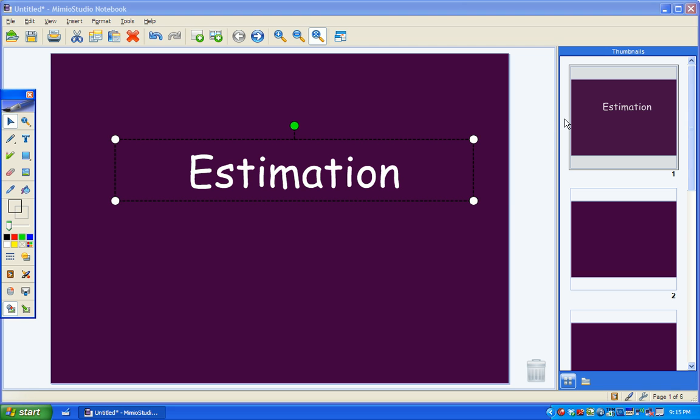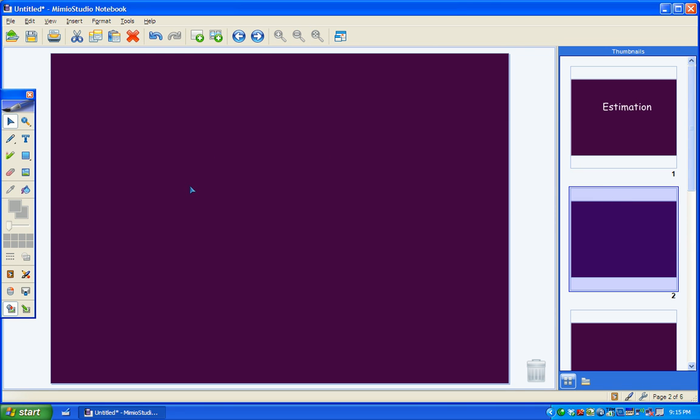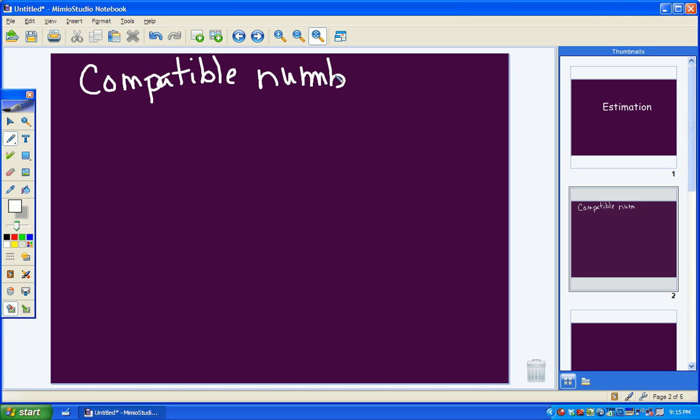We are now going to look at estimation again, but we're going to switch over and talk about compatible numbers. So these will be notes that you are taking on the teacher side. Compatible numbers are numbers that are close in value to the actual number, but they just make it really easy to divide, multiply, add, or subtract mentally.